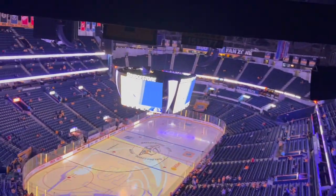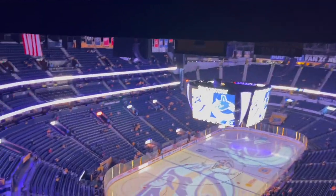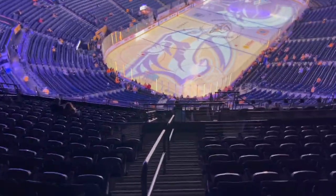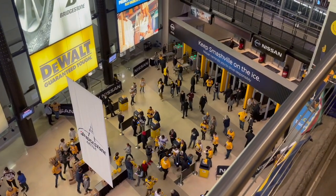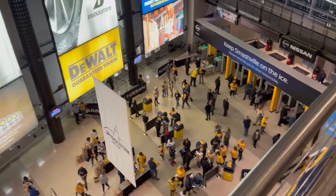So that's pretty cool. But we're gonna go back down and give you guys what you can find around the upper bowl concourse. So let's check that out. Once again, this is very steep and kind of intimidating to walk down. So I don't love it. Here's a pretty awesome view from above at everyone entering in those main doors. Pretty cool to see all the action down there.